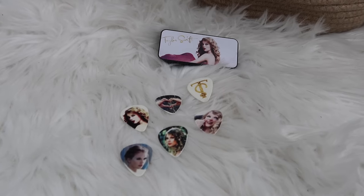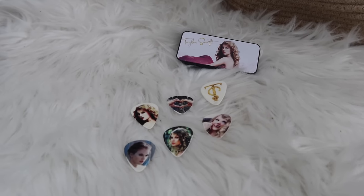All right, next thing that I have to show you is the Speak Now guitar pick tin. This was sold on her website during the Speak Now era. That's when I purchased it. On the back of the tin, it actually says taylorswift.com and taylorconnect.com. If you had Taylor Connect, tell me down below what your username was, because that would be funny. Anyway, this tin actually came with 6 special Speak Now guitar picks that were specific to this tin. So I have those in here.